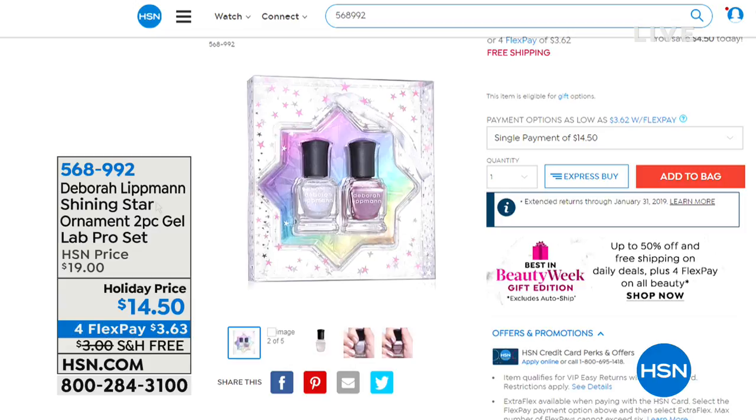True. Tell us about your ornament two-piece gel. Oh my gosh. Okay, this is so cute, you guys. This is a must-have. I know we have very limited on this, but this is an actual ornament that you hang on your tree. No. Or your bush. No. Or whatever you want. When you pull this out of the box, it's an ornament with the polish inside it. So it's cute. Like a surprise within a surprise within a surprise. It's a great gift.